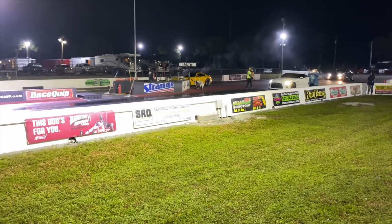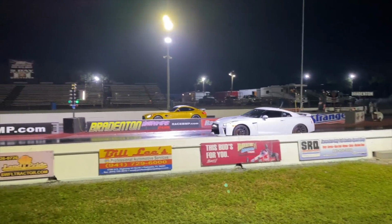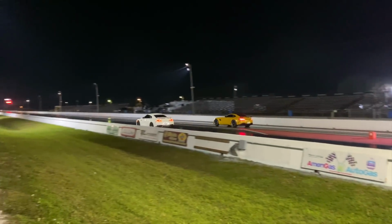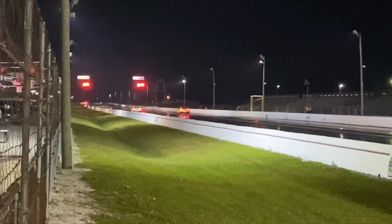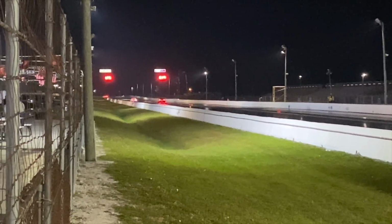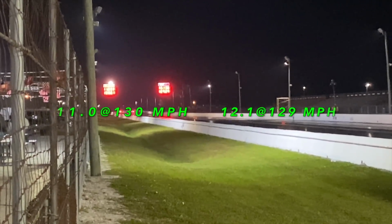All right guys, this is the race I want to see here. AMG GTR Pro versus the GTR. Flat 12.1, 130, 129.